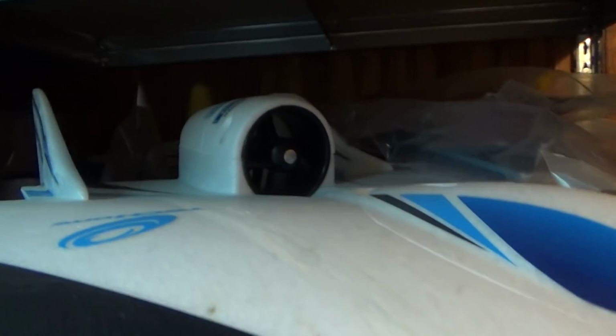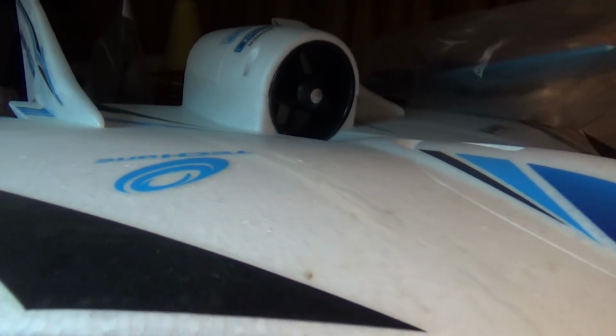And now let's start. A beautiful, sexy Tech 1 Neptune EDF flying wing. Yes.